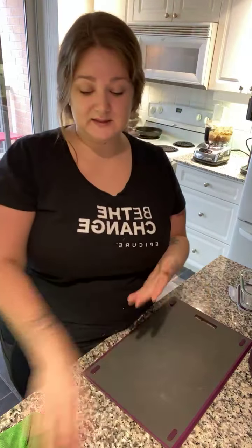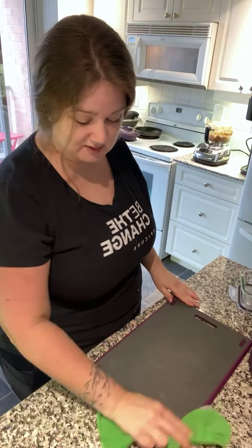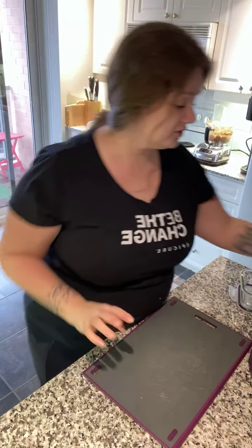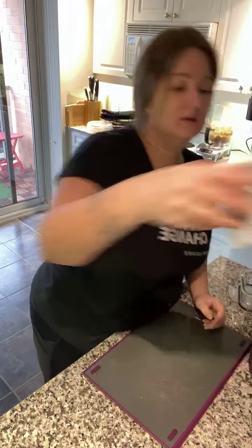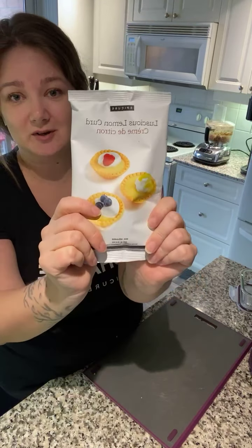So there you go. That's kind of where we're going with the week full of meals. Then let's move on, right? Let me show you what I am going to make today that's a new seasoning. So first, it's luscious lemon curd. So here we go.